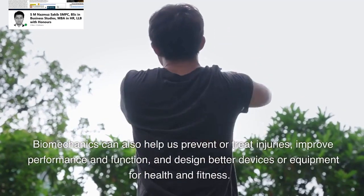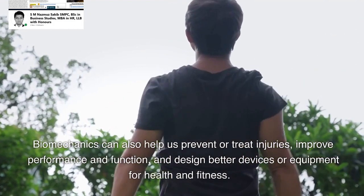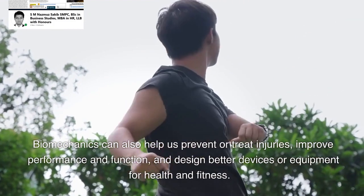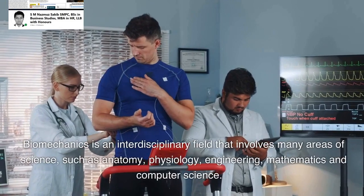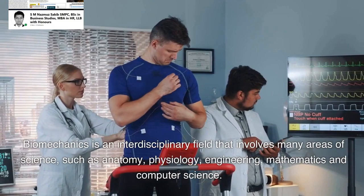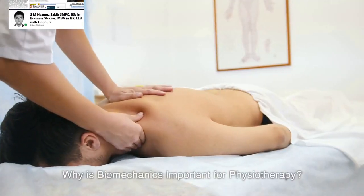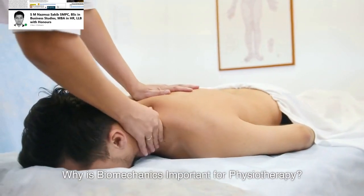Biomechanics can also help us prevent or treat injuries, improve performance and function, and design better devices or equipment for health and fitness. Biomechanics is an interdisciplinary field that involves many areas of science, such as anatomy, physiology, engineering, mathematics and computer science. Why is biomechanics important for physiotherapy?